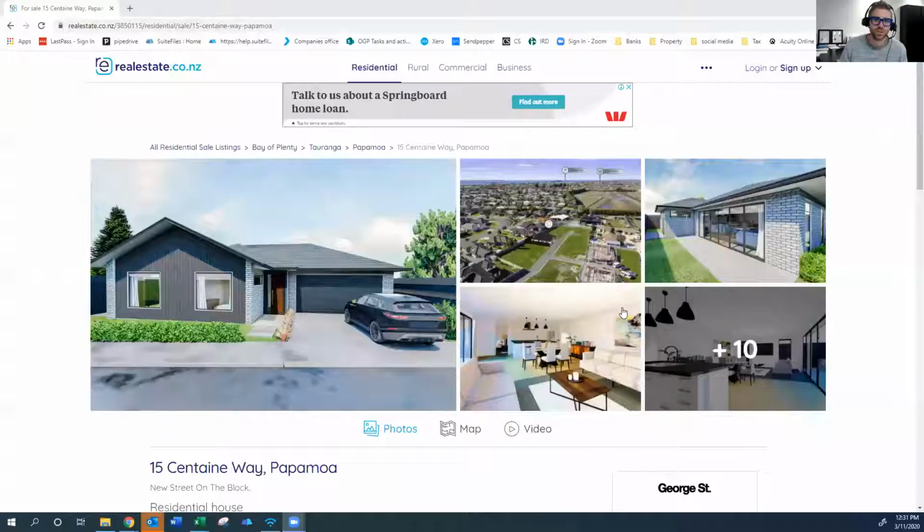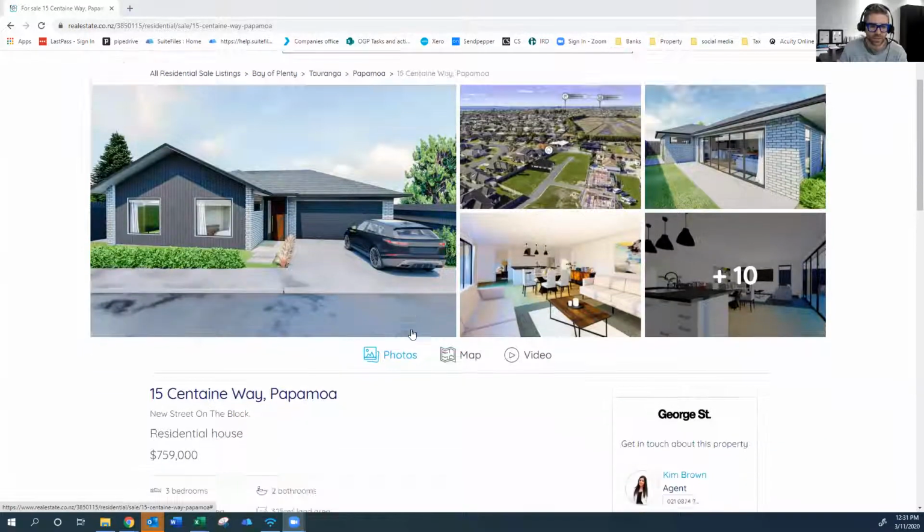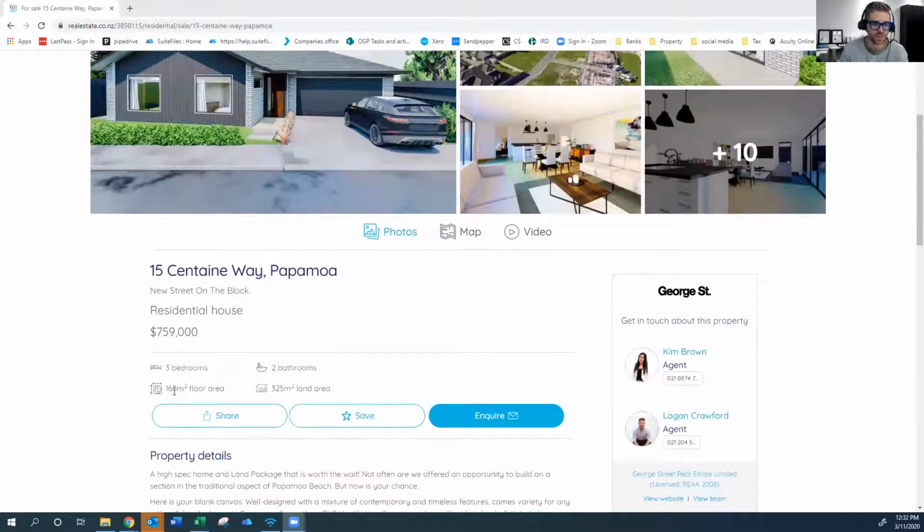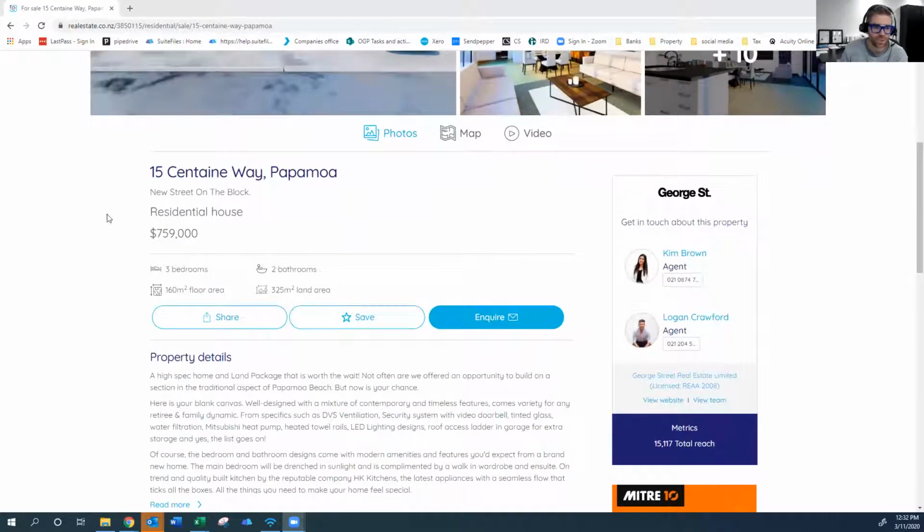So this is just the first brand new property I could find in Papamoa in Tauranga. So this is a brand new house. It's a 3 bedroom, 2 bathroom, relatively small, 160 square meters on 325 square meters of land. So small land, smallish house on it, taking up most of the area. And we're looking at the moment at the price going for 759,000.